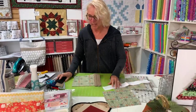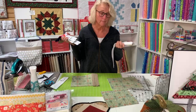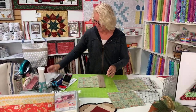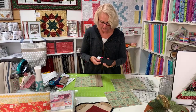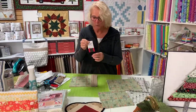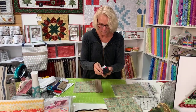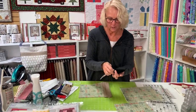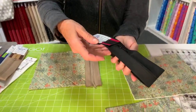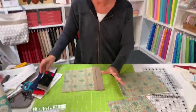Okay, this is going to change your life, and you're just going to love it. These are called Zippity-Doo-Done zippers. They're like the coolest thing. You do not have to sew the zipper in anymore. They come with their own little tuck-in casing. So let me show you how this is done.